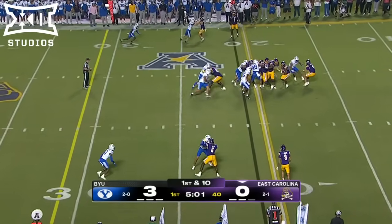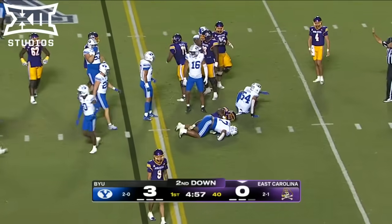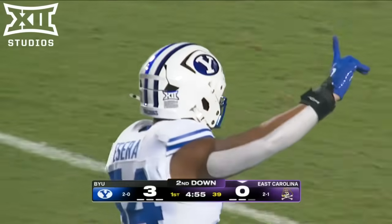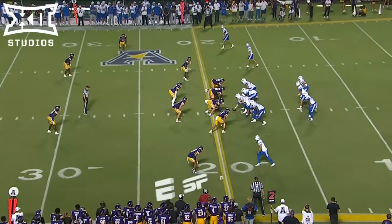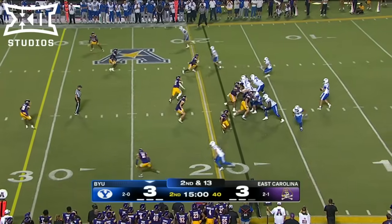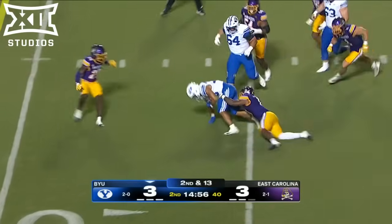ECU, 4th fastest tempo in college football, but you need first downs to get up and go. That's going backwards. Parker Jenkins is brought down by Siale Acera. Yeah, there's a great defense on both sides. We just got to keep rolling and take advantage of opportunities that come our way. Thanks, Coach. Thank you.